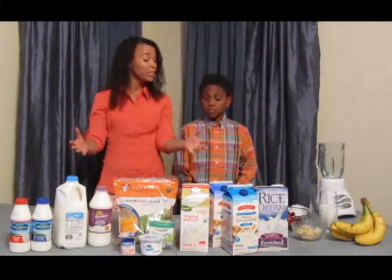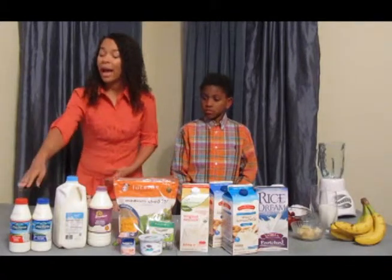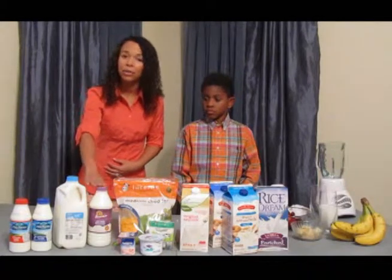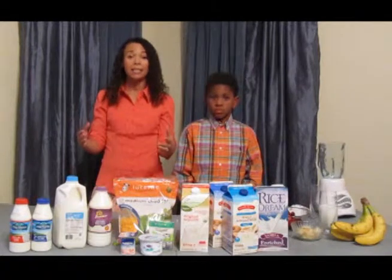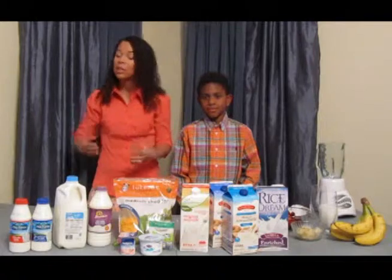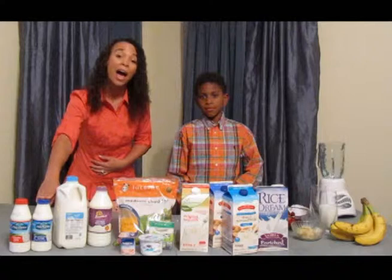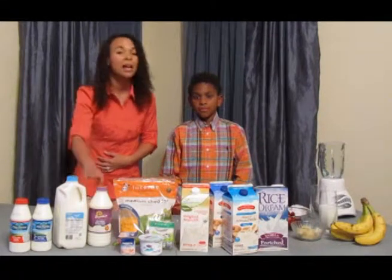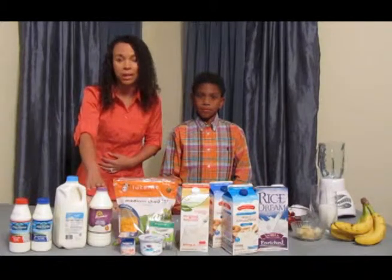Well, I brought a few examples here to show. So first we have milk. We have whole milk, 2%, 1%, and skim milk. All of these have the same amount of nutrients. They all have calcium. However, they do have a different amount of fat. So our whole milk will have 8 grams of fat. Our 2% will have 5 grams of fat. Our 1% will have 3 grams of fat. And then our skim milk actually has 0.5 grams, but they just put 0 grams on the label.